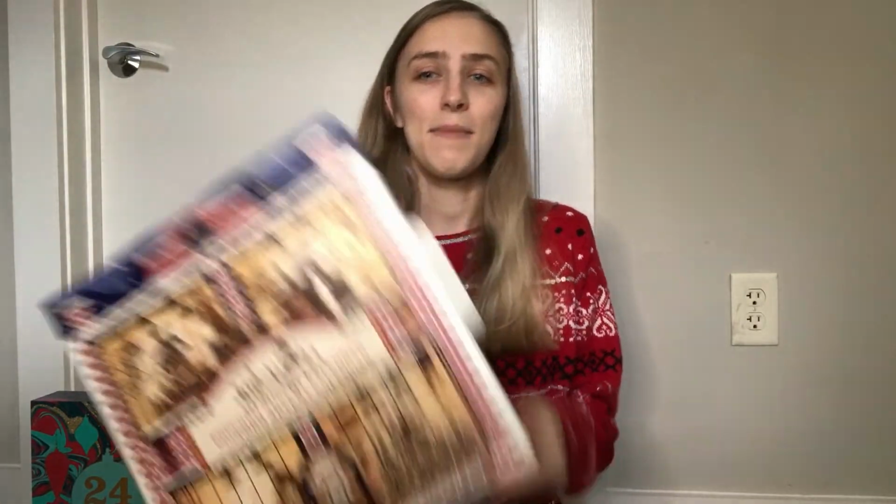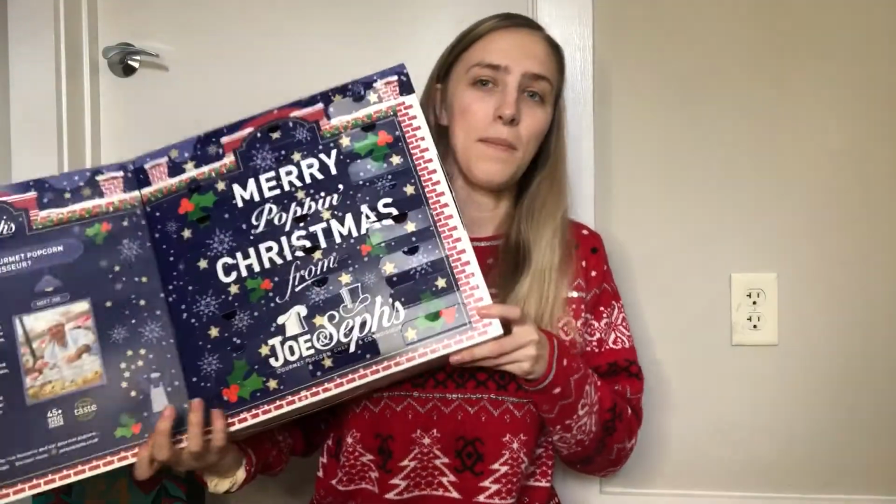I think I was expecting something different, and I'm excited with a lot of the stuff I got. I got a shower cap, a few different hairbrushes, a few different makeup sponges, some interesting little tools that I didn't really know that I needed, but still it's cool to get everything, and it's nice to have a little travel set of items that I can bring with me when I go back home to New York. But yeah. Alright, so my next box is the Joe and Seth's Gourmet Popcorn.